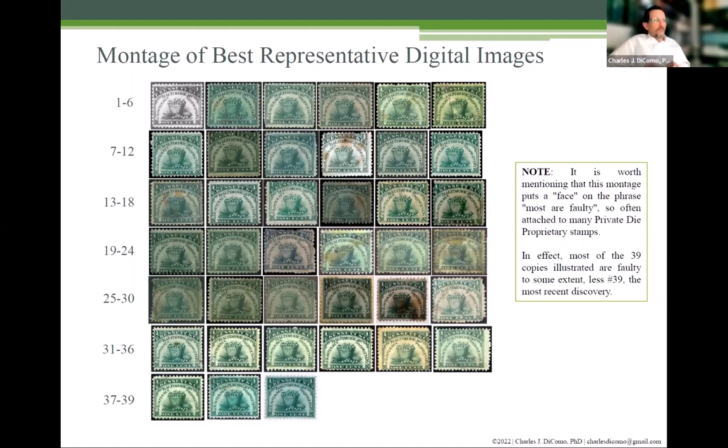I put the one that I have in my position there at the bottom in the center, number 39. Everything prior is just over the past months as I was able to discover and uncover them, or have individuals send images to me to show. But putting them this way and creating a montage, and I'm going to give Keith Thompson some credit, because he put it in these words, putting a montage together like this puts a face on the phrase when we say most are faulty, right?